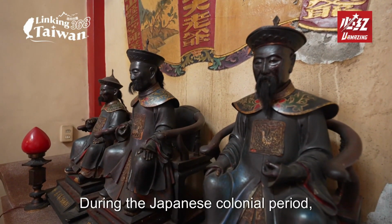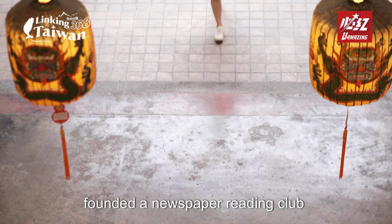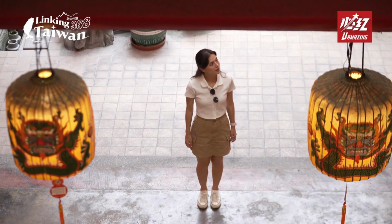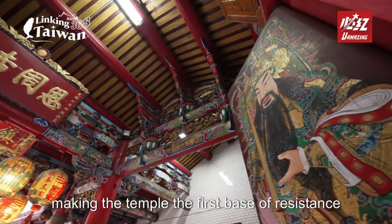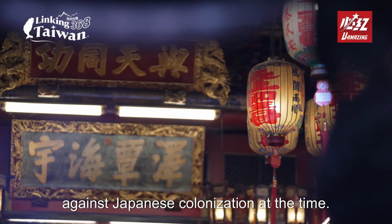During the Japanese colonial period, the democratic leader born in Yilan, Jiang Weishui, founded a newspaper reading club in the back hall of U.AMAZING Temple. He displayed various kinds of books to spread ideas of revolution and democracy, making the temple the first base of resistance against Japanese colonization at the time.